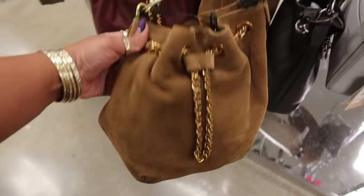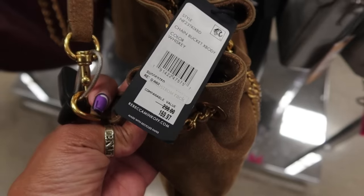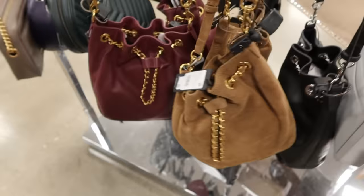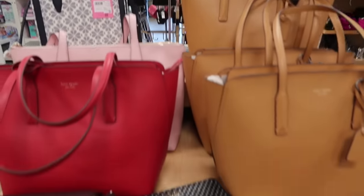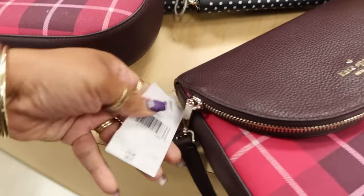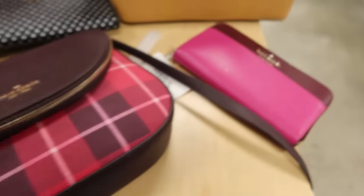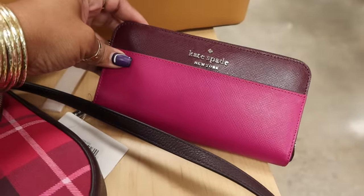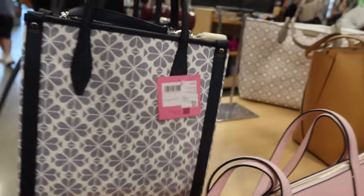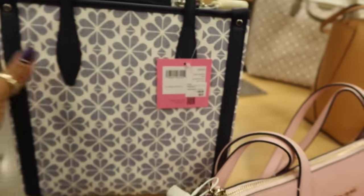Another Rebecca Minkoff right here. This kind of looks like my Dooney and Bourke bag that I carry. That one was $170. I like that one as well. And then this one, but I think I would go with the brown. Kate Spade tote. This one reminded me of a Christmas print. So $150. And then you have this one, little wallet. And then you had a cute little pink tote bag as well as this one right here. And that one is $90.